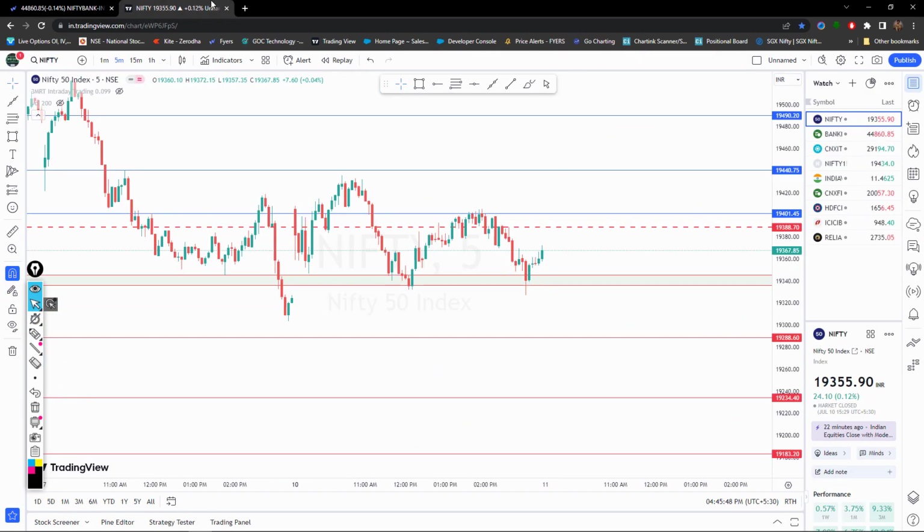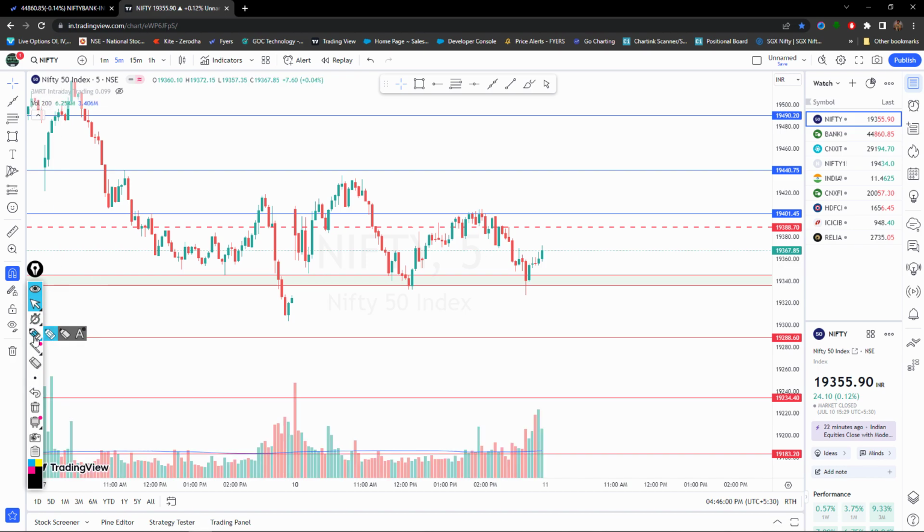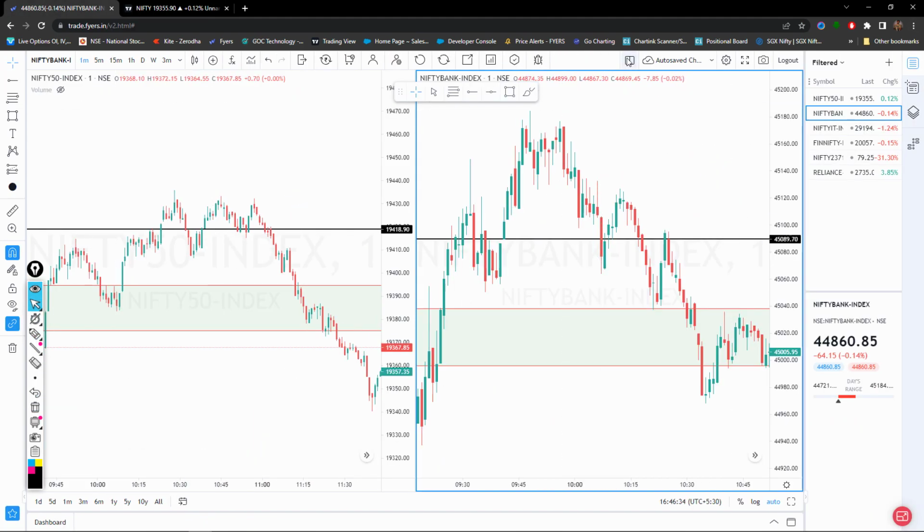Later, I checked volume in Nifty. Even though the price was moving up, the volume was decreasing continuously. You can see it here. So I was pretty sure the market is going to fall. And at the same time, I even checked Nifty IT and Reliance. You can check it here.